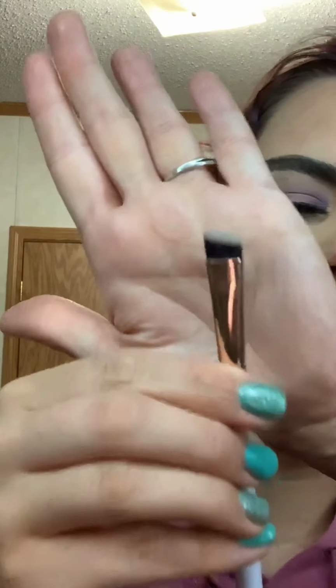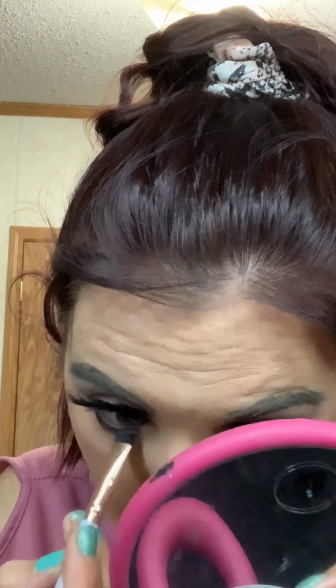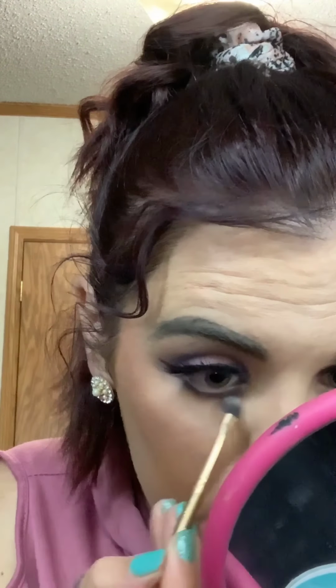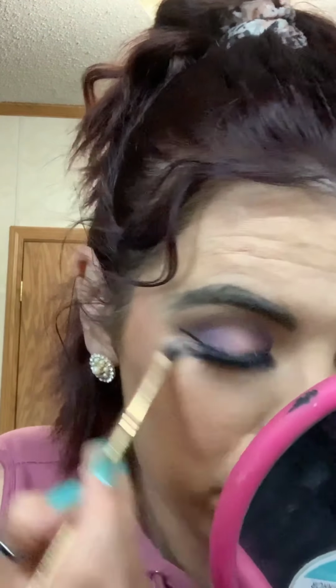And we're just going to use this nice little angle precision brush. We're just going to kind of stamp it and go. It's dark. But we'll stamp it and then we'll smoke it out with a different color. It's a nice, super deep purple, which goes great with the look that we have going on. So we're going to go back in with Chill, that bright purple, and we'll use that to smoke it out, because it goes right along with that lower lash line color, or upper lash, or it connects with that.